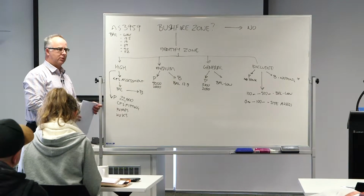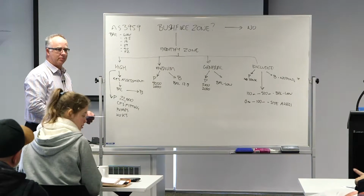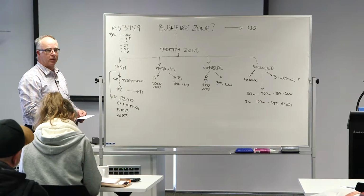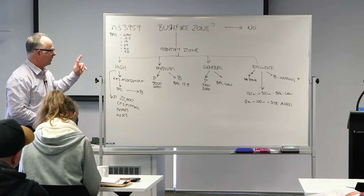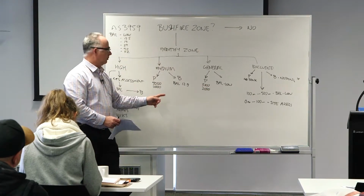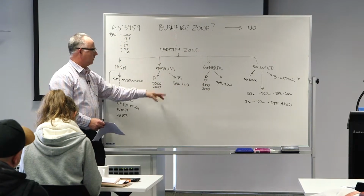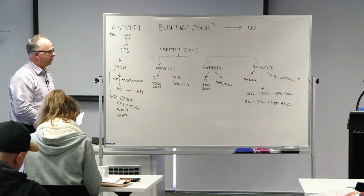Is that really confusing people again? We're all good? Does the smaller tank still have to have all the CFS fittings? No. Basically what the CFS do, there's a formal process where we can apply to the CFS and they say, look, the risk is probably one of these, so why don't we make the tank the same requirements for the medium and the general zones, which is just a tank with a tap.